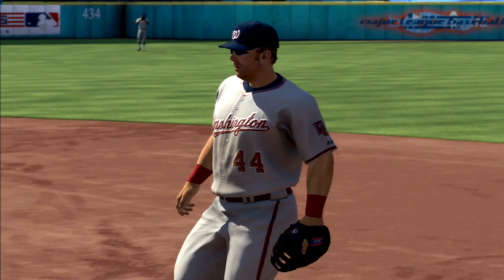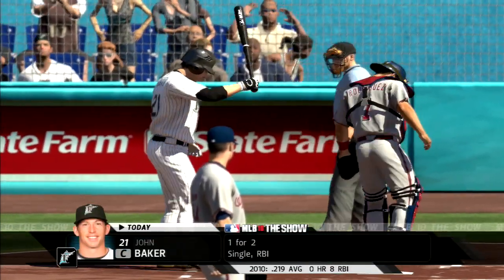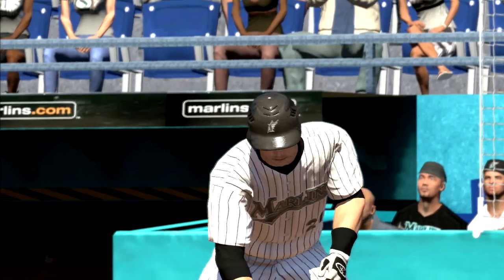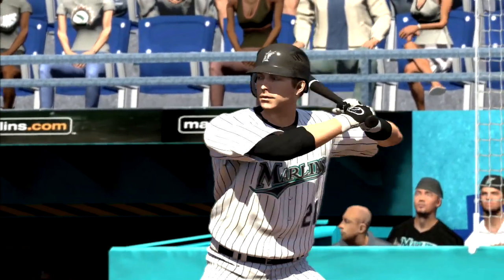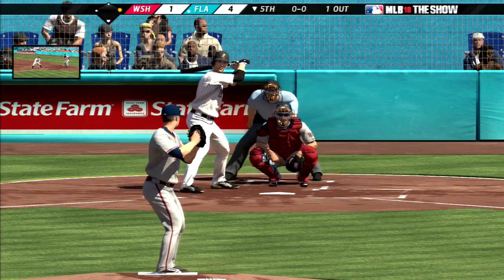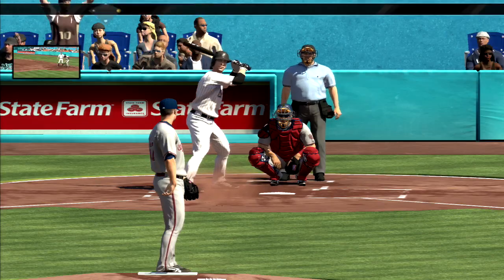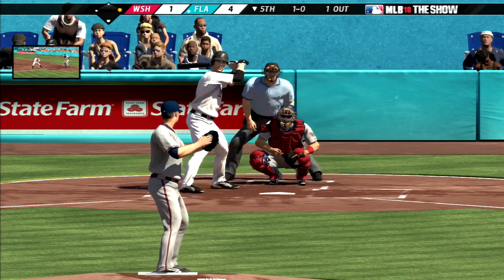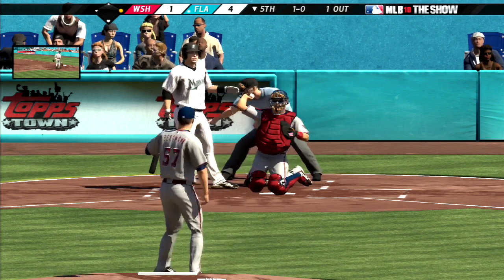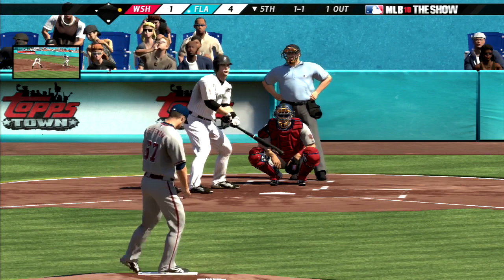Looked to me like he was out in front of the curveball, and as a result, he just pops the thing straight up. John Baker will dig in, 1 for 2 thus far. Here's the first offering. And he takes ball 1. 4 runs, 9 hits, and 1 error so far for the Marlins. Not quite reaching 90 with the fastball, but it's 1-1 now. Boy, he must have been looking off speed because that's as good a pitch as he'll see in this at-bat.